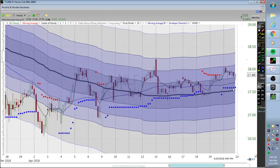Okay, financials are interesting. They held it up, and it looks the same way. Believe it or not, you'd be selling puts here, but I don't trade XLF that much. I have it up here more just to look at the health of the market.